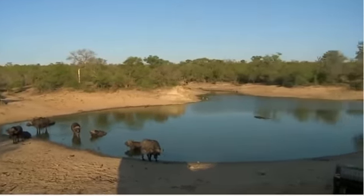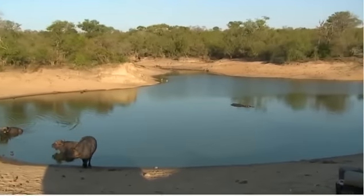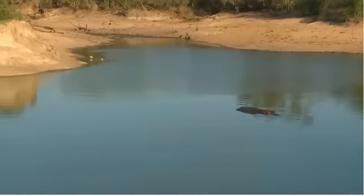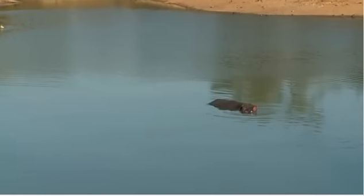What a beautiful scene it is here at the Buffalo Zoo. So there's one animal that we haven't showed you just yet, I don't think, and that's the hippopotamus in the middle of the water there.